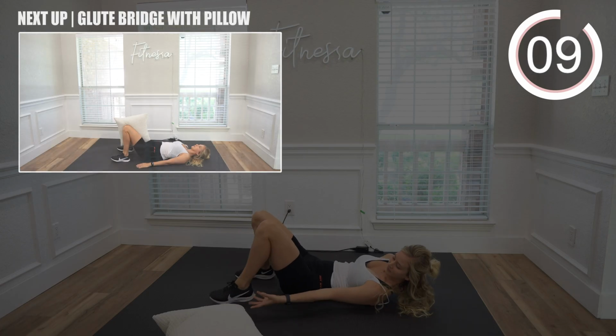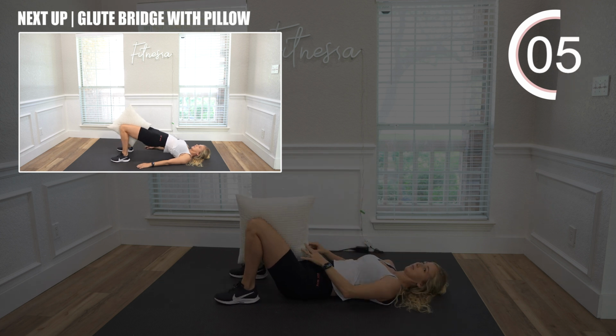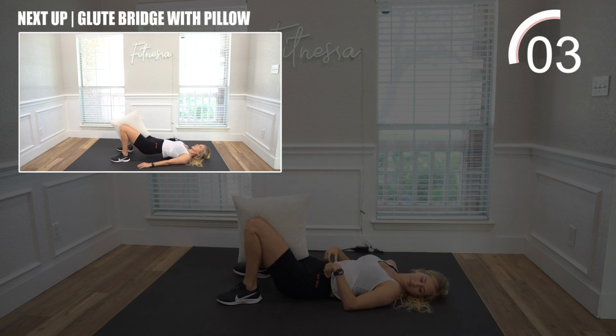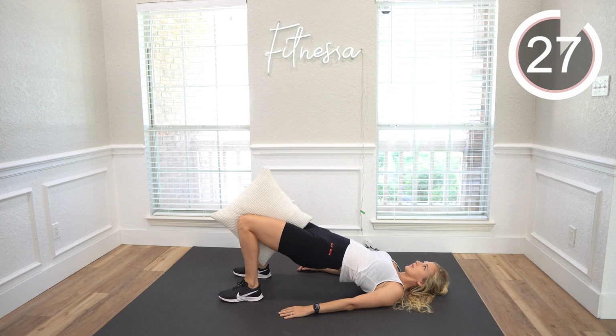Next exercise is similar to the one we just did, but if you have a pillow or a ball close by, grab it quickly. You're going to place the pillow or ball in between your knees and go back into a glute bridge, squeezing your legs together while you lift up.